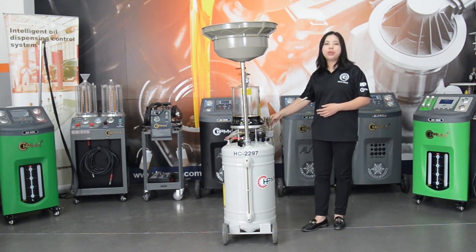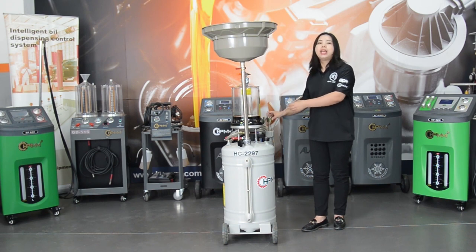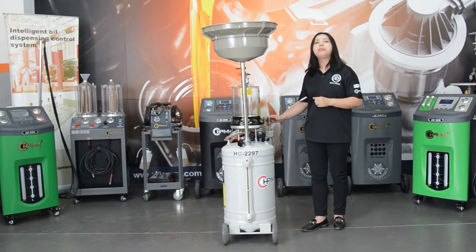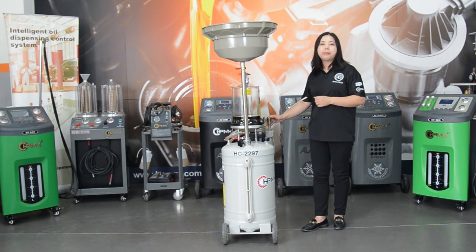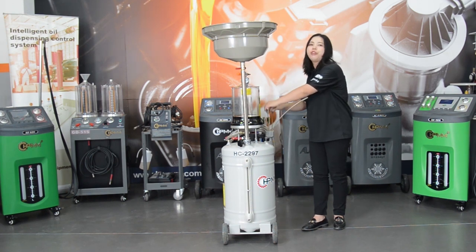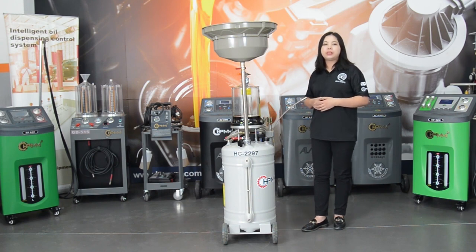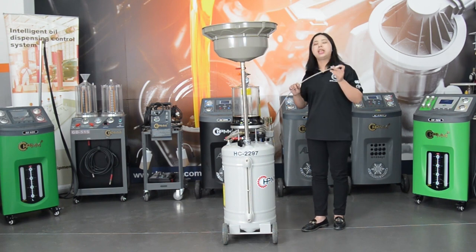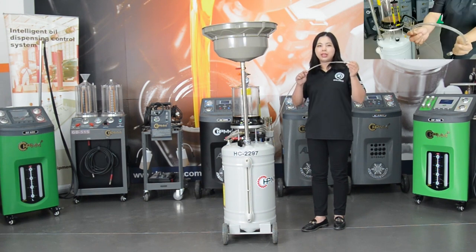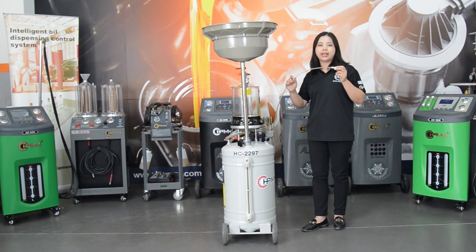It comes with various specs of the sucker. It has 5mm, 6mm, 7mm, and 8mm in the package. These are two copper tubes and four PVC tubes. There is steel inside the PVC tubes to prevent the tubes from bending and oil sticking.